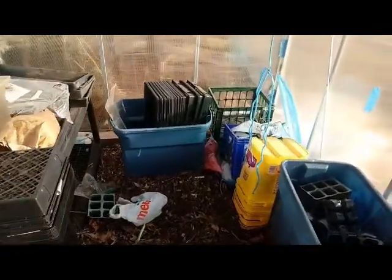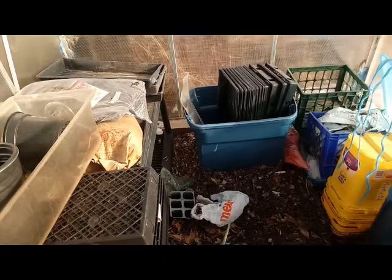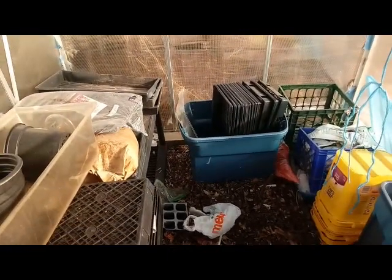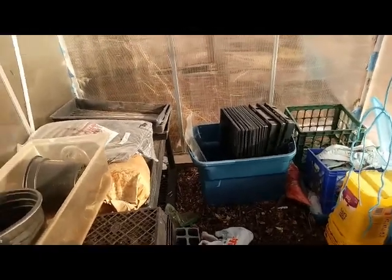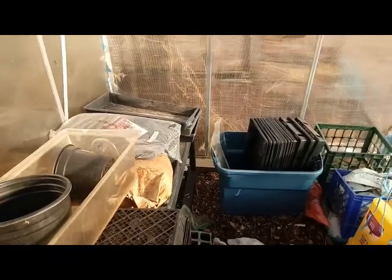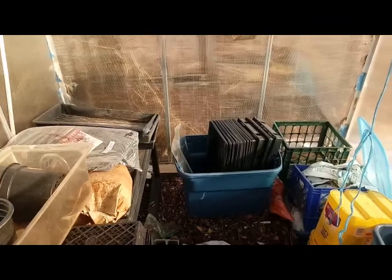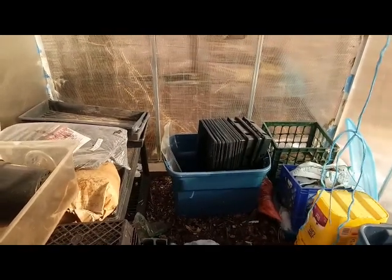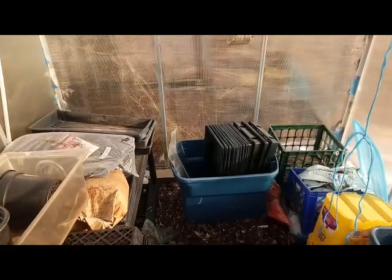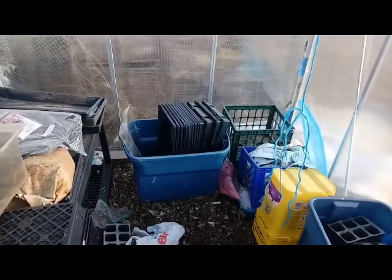I don't use it as a greenhouse because it does not hold the temperatures in here. This is a Harbor Freight model small 6x8 greenhouse, I think is what it is, and it just does not hold the temperatures. In the days it might get to 70 in here, but that's after the sun's been beating on it for a while. But the temperatures plummet in here. So I just use this for storage.